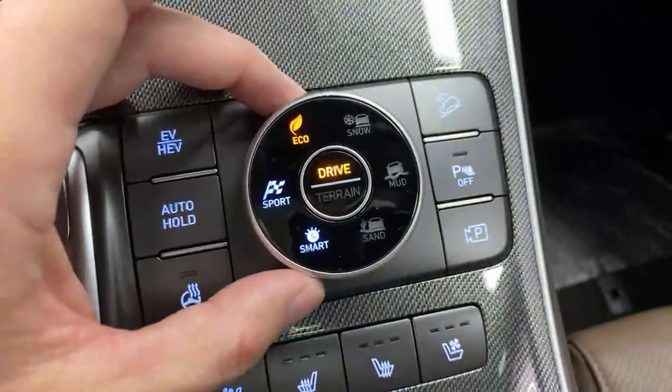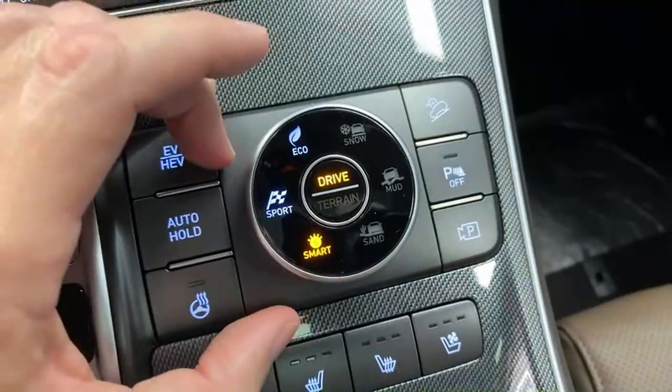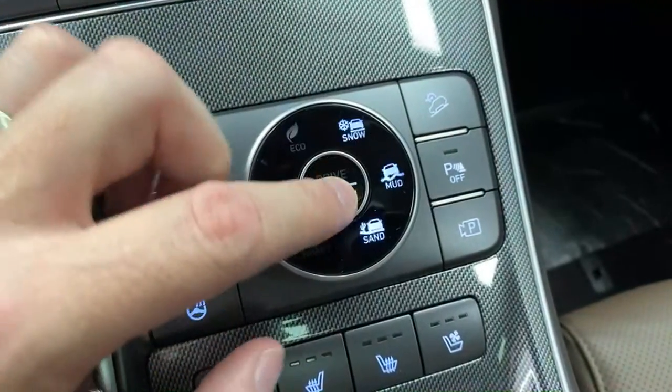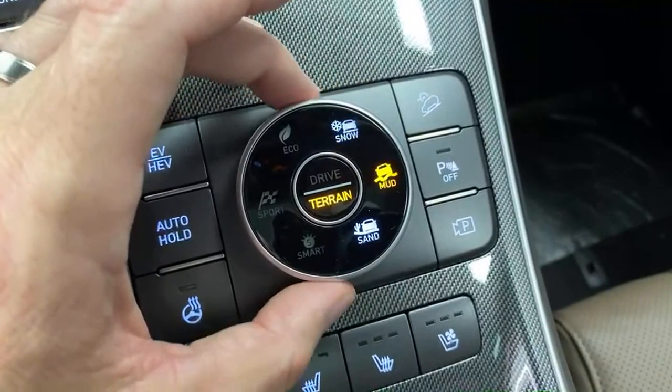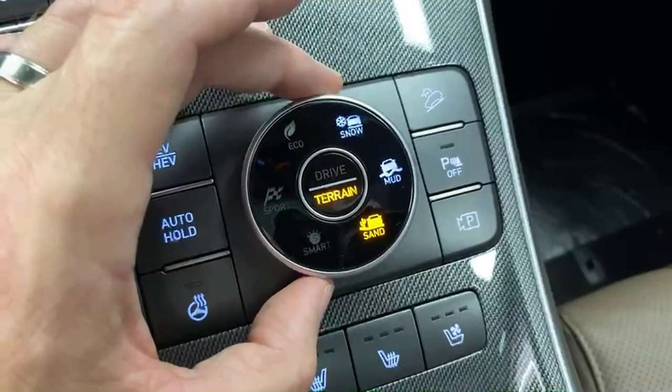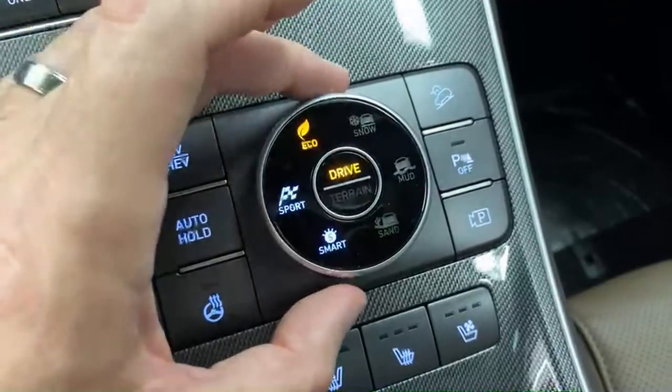And then, of course, you have these drive modes. If I leave it in sport mode, the engine will right away start. But we're going to go right past sport mode to smart mode. So three drive modes there. And then, of course, we're Canadian, so we get the terrain modes of snow, mud, and sand as well. All these things optimize the all-wheel drive system, but also things like the stability control. So very good system there.